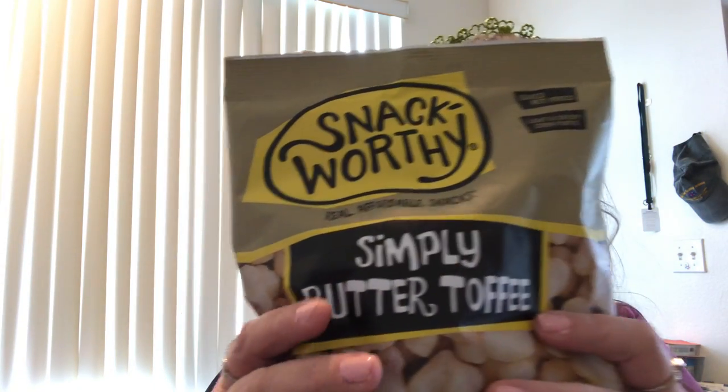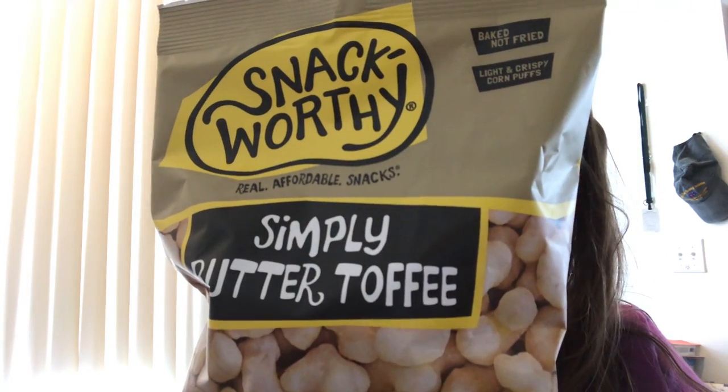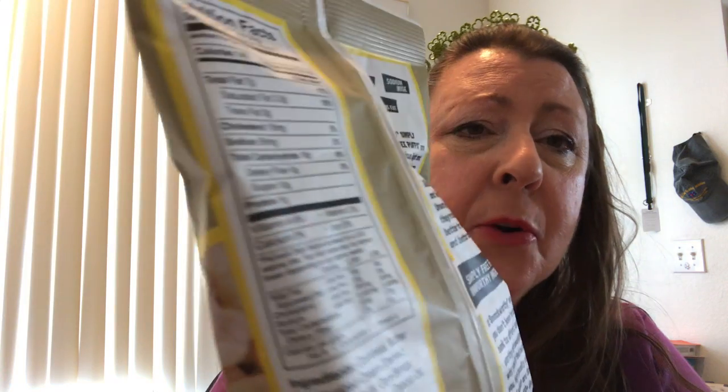This is something I had never seen before. It's called Snackworthy. Simply Butter Toffee. It's very light, the bag. And it's 140 calories per three-fourths of a cup. These are baked, not fried, light and crispy corn puffs.